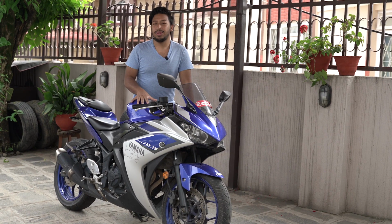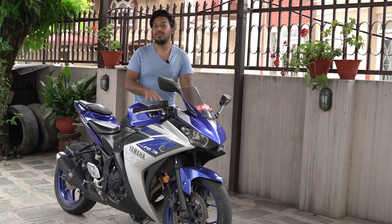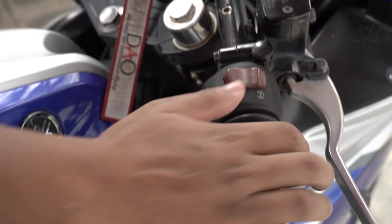So the last time this bike was started was 2 days ago. So I'm going to start it and I'm going to leave it on neutral for a few minutes so that it gets the charge going on to the battery.